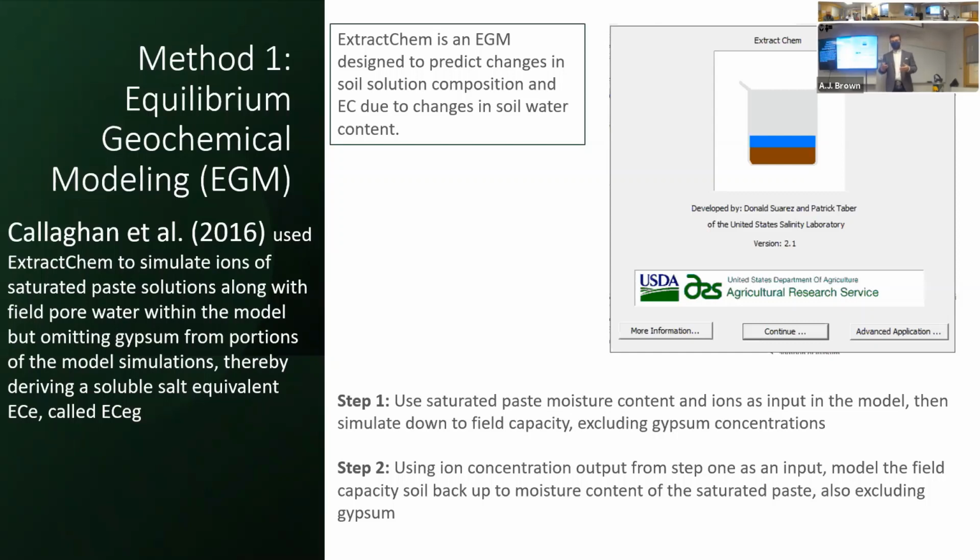Step 2 is to take the soil that's down at field moisture, take those ions, and simulate it back up to the moisture content that you started with in your saturated paste. But what makes it a gypsum correction process is that in both of these steps, you explicitly say in the model that gypsum concentration is 0, as opposed to what it actually is, what you observe in the soil itself, in situ. In theory, by doing this, you're creating an EC value that is no longer biased by gypsum, because it's as if it was never there. That has a lot of assumptions, but that's the first method. It's a very intense modeling approach and uses a lot of parameters.